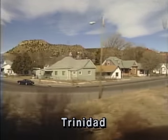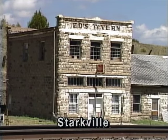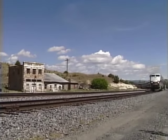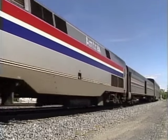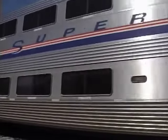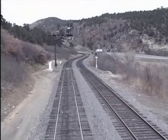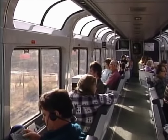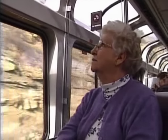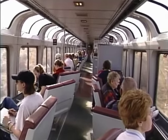After passing through the southern Colorado city of Trinidad, the Southwest Chief leaves the plains behind as we climb over Raton Pass. One of the amenities that the Chief shares with the California Zephyr is that each train has a glass-walled sightseeing car where guests can enjoy the Colorado scenery passing by their windows.